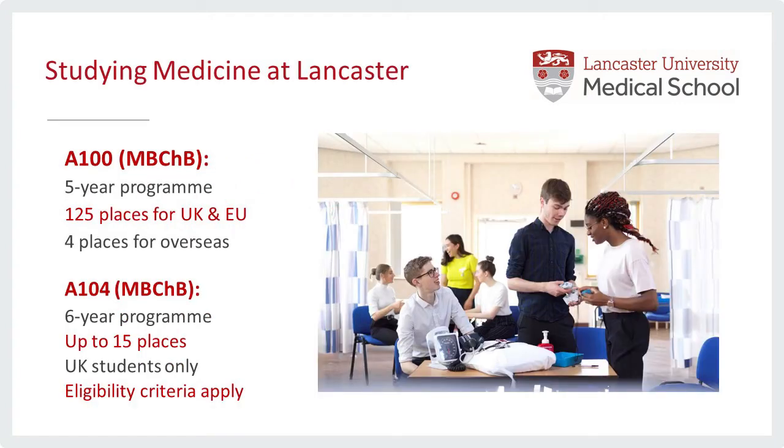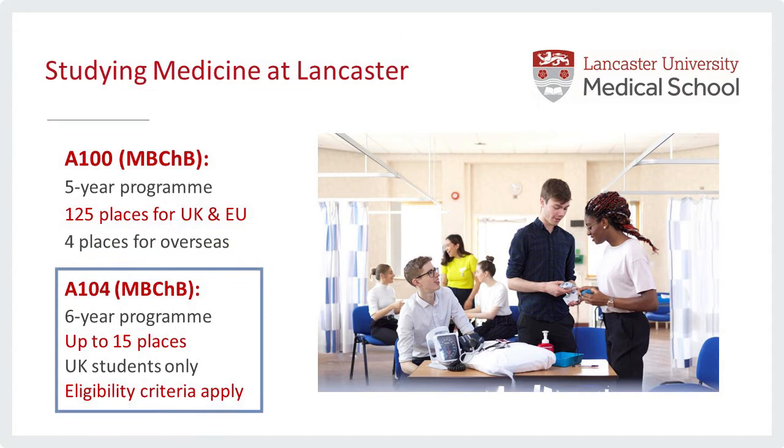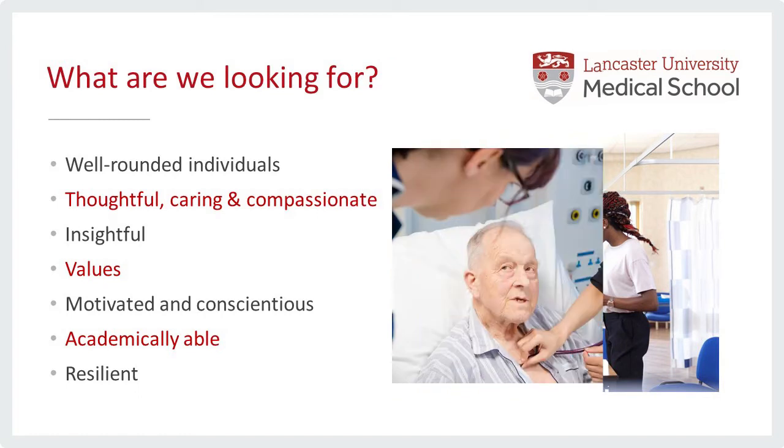We have two medical degree programmes here at Lancaster, the standard 5-year programme A100 and our 6-year programme A104, which is medicine and surgery with a gateway year. And I'm going to cover the academic entry requirements for both of those programmes today.